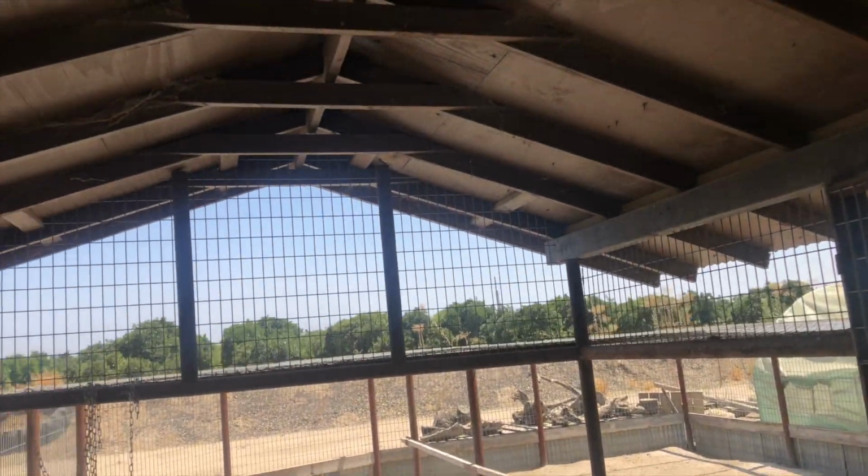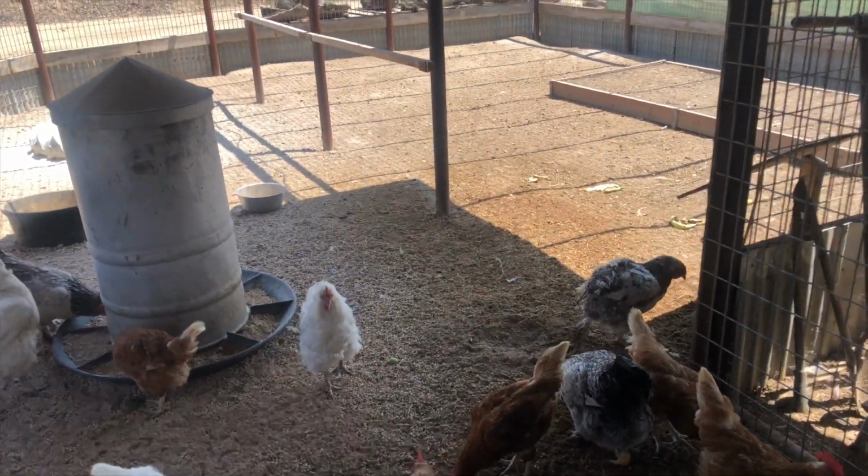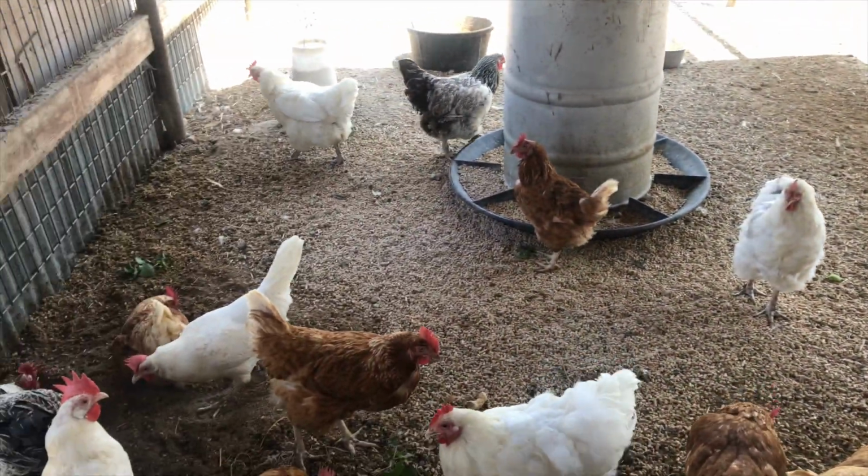It's also really nice if you can provide shade. I have a roof over my chicken yard, but you can do so with some natural shade if you have trees around your coop, or if you need to, get some shade cloth to at least give them an area of shade where they can hang out and stay cooler.